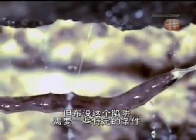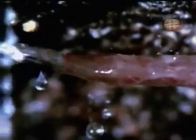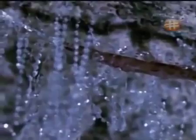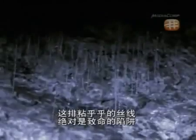But to work, this trap needs certain conditions. Humidity to prevent dehydration, a suitable overhang from which to sling the threads, and no breeze so that they don't get tangled. Above all, there needs to be plenty of insect action. When conditions are right, this mass of sticky strands is absolutely deadly.